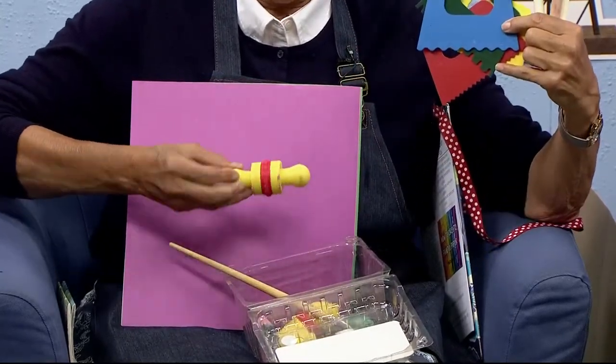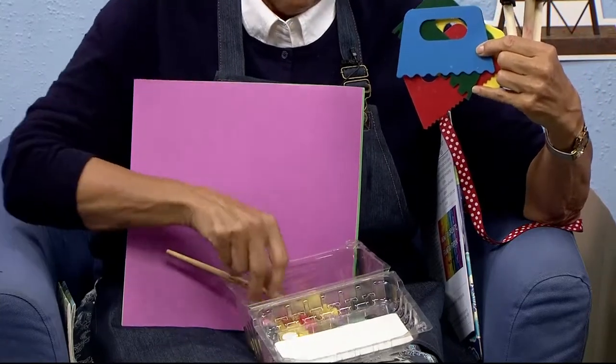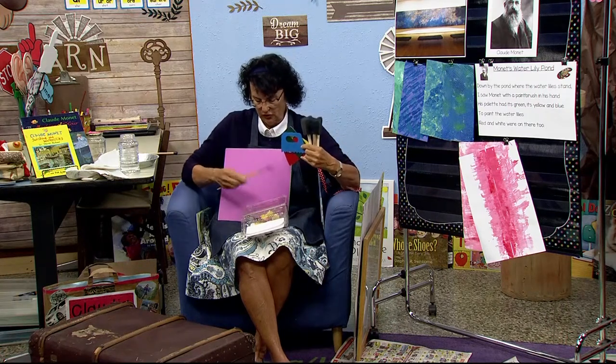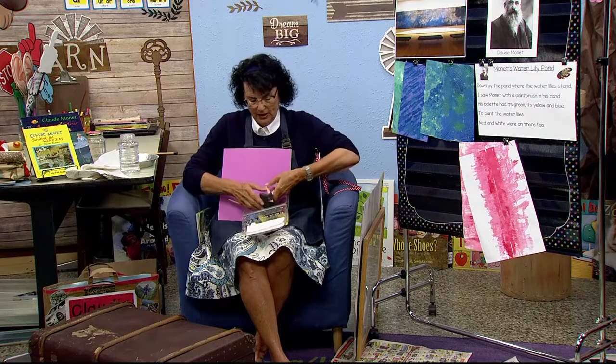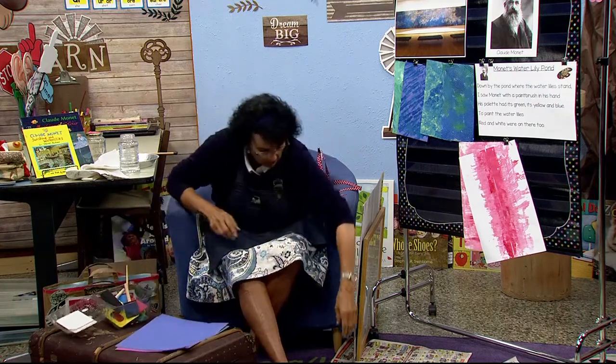It's a roller that makes prints. This would have been good for Yayoi Kusama. Here's my old blue sponge that I use in art. These are the ones I cut up from a big sponge and used. And I have a few brushes in here just in case I want to use those, all different sizes. But I'll keep those out because we'll be painting paper to prepare for the projects.